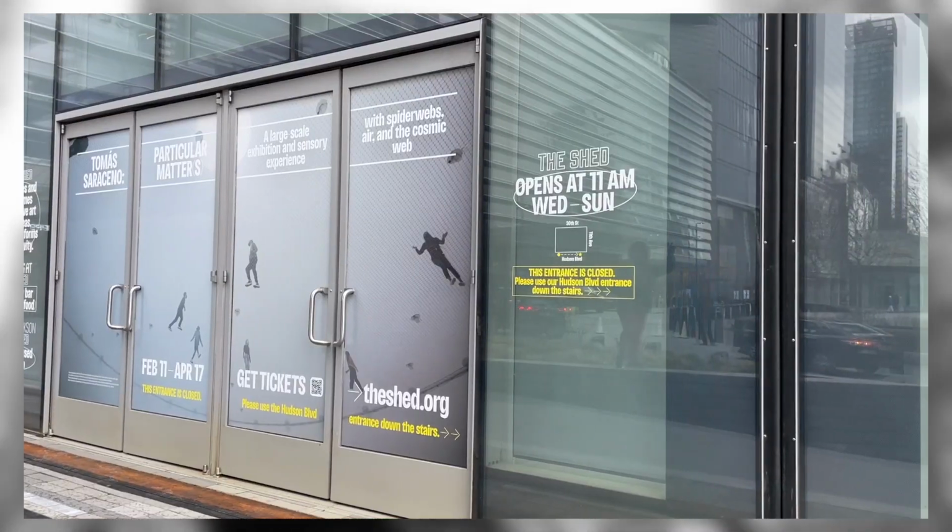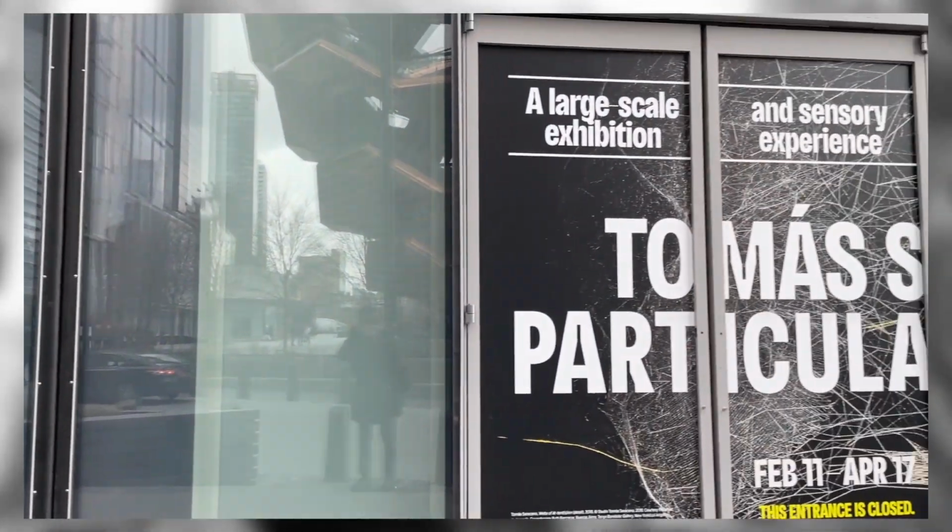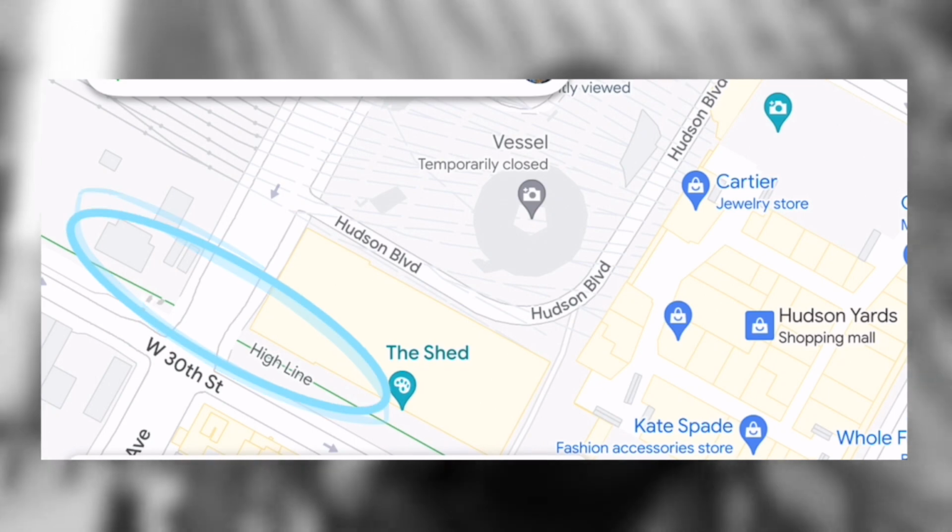Next to the Vessel is the Shed, which is this really cool looking building behind me. And it's actually an art center and they have all kinds of performing and visual art activities here. Behind it, which you can kind of see right there, is the High Line, which is a really cool urban park. And I actually made a whole video on that. So check it out here if you want to see what that's all about.